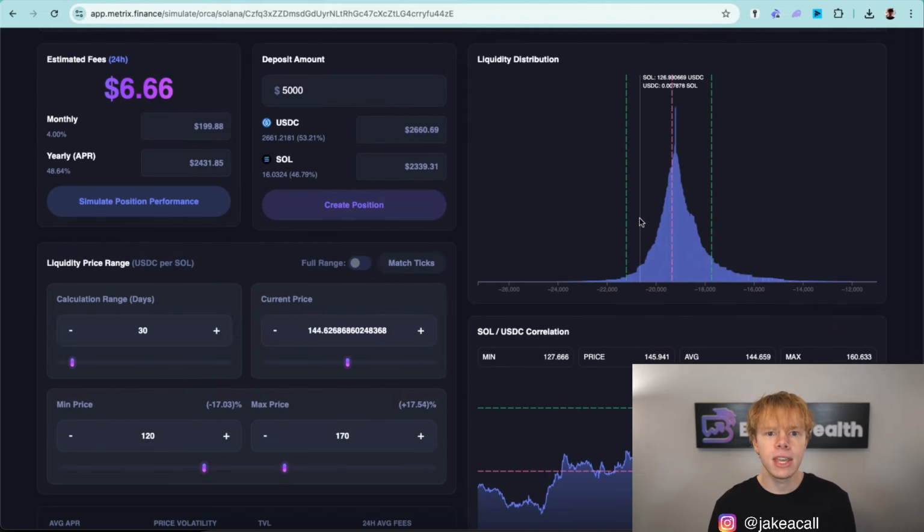With that being said, even then, Metrics Finance is estimating that we're getting roughly a 50% APR, and that's because more recently we are getting a 50% APR. When I first deployed into this position about 5 weeks ago, I was getting 120% APR, and then about a week after that I was getting 110% APR, and another week went by and I got about 100% APR, and that dropped pretty quickly down to 50% APR.